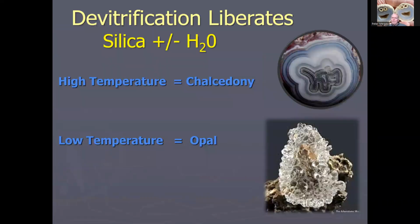So devitrification liberates a lot of silicon dioxide, silica, SiO2. So you've got hot gases, you've got water involved in all of this stuff, a lot of steam coming off of it. And that breaks down the glass, liberates the silica, and at high temperatures, that silica redeposits as chalcedony, forming agates and fun things like that. And at lower temperatures, it forms more amorphous materials in the opal category.